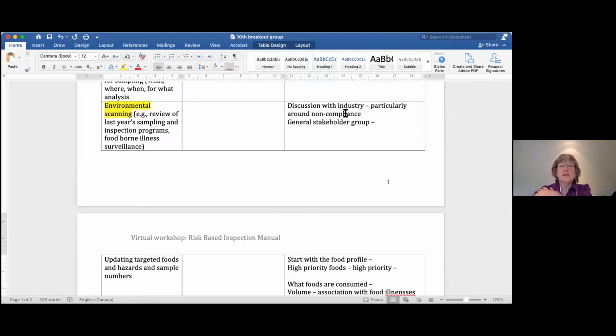Because domestic industries tend to get very protective over their market share. And if they believe the import has an advantage, it makes for a lot of tense situations with the inspectors and or managers.